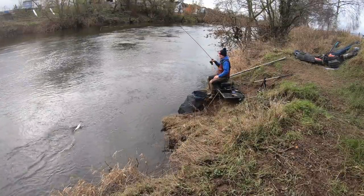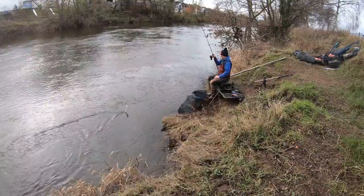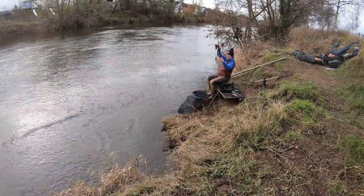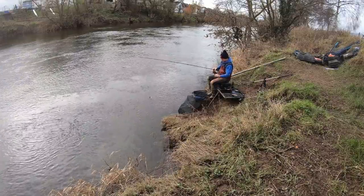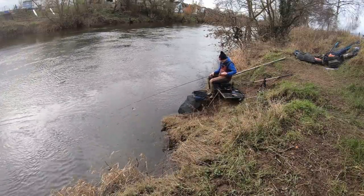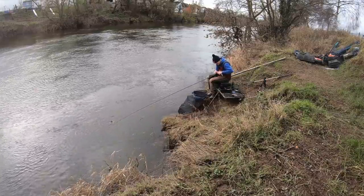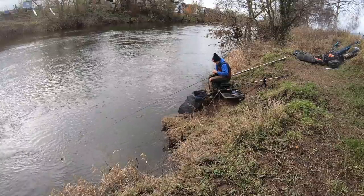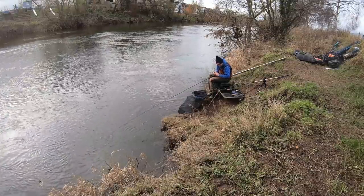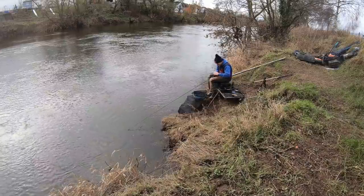That's a little roach, just a lively one. I'm going to swing that one, I'm going to be brave. Perfect. How's about that? So that was a lot higher up the peg that time. So they're obviously moving on to that loose feed now. Again, single red maggot.